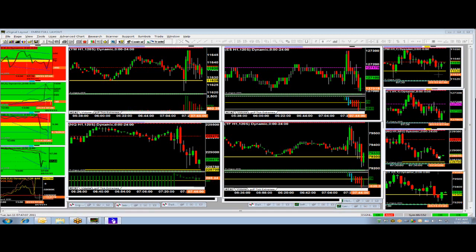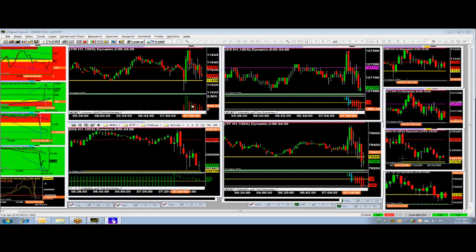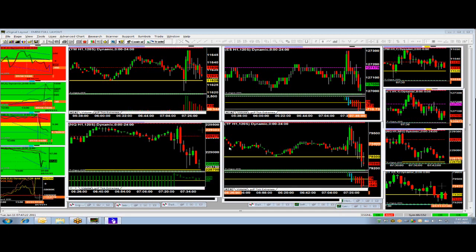There we go. This suggests that we're going to try to go higher here. I kind of like what I'm seeing, but it's not as whippy and junky as this is looking. Let's give this a minute more before we do something with it.